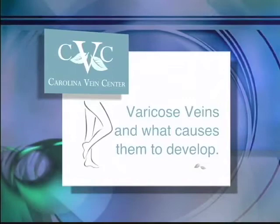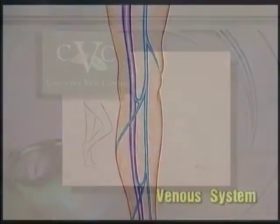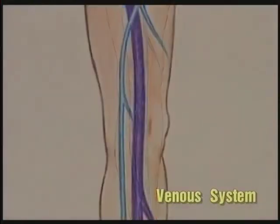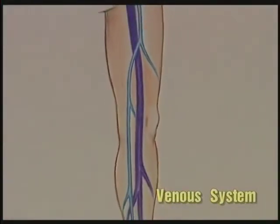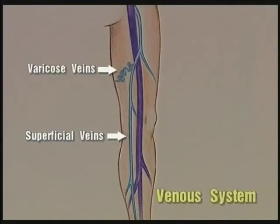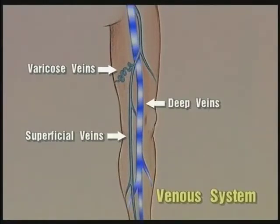The venous system is a branching network of blood vessels through which blood returns to the heart. In the legs, there are two distinct systems of veins. First, there are the superficial veins, which lie just beneath the skin. Varicose veins develop in this system. Second, there are the much larger deep veins, which are located deep within the muscles. These large, deep veins carry most of the blood back to the heart.